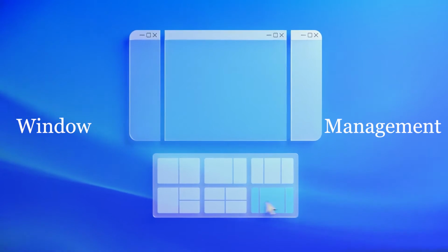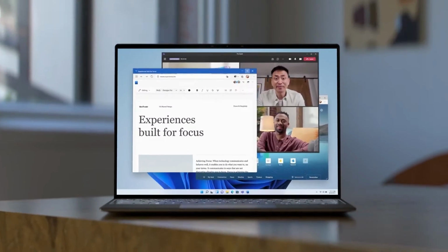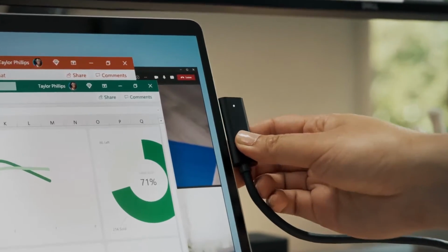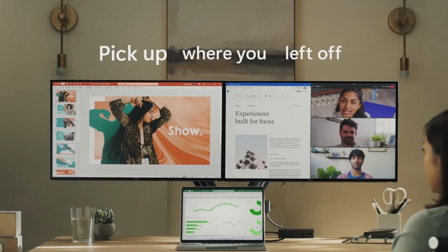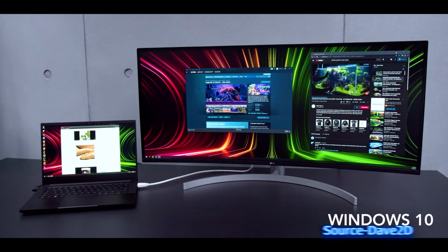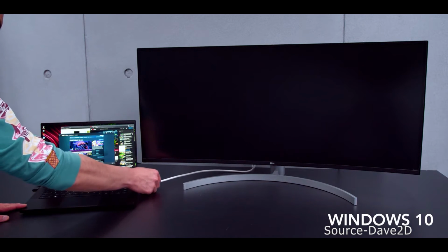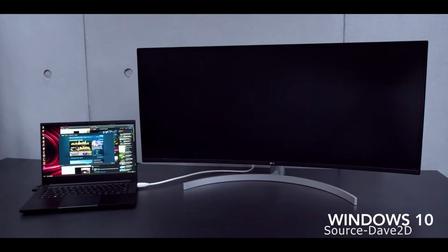The next useful feature is window management. So apparently, you can select Windows Snap presets for all your tabs to manage them simultaneously. Also, when we connect our laptops to an external monitor and work with several tabs and then disconnect from the monitor, all tabs unpredictably appear on the laptop screen.